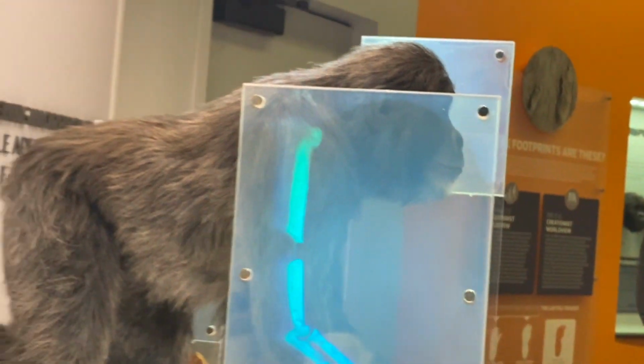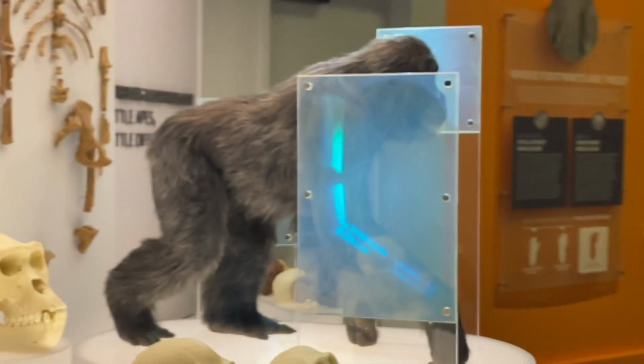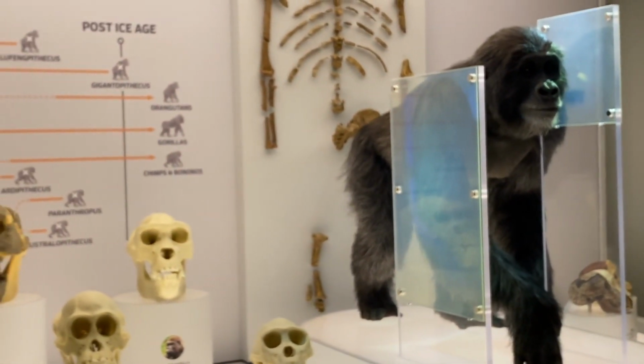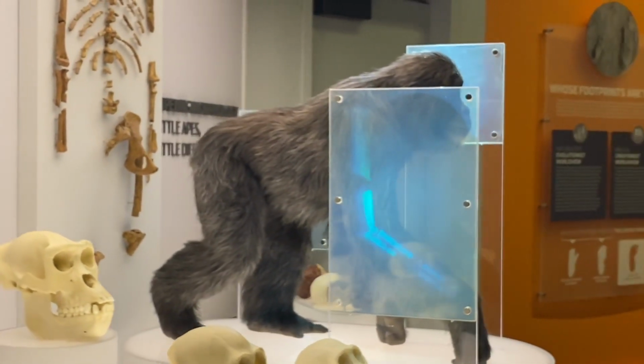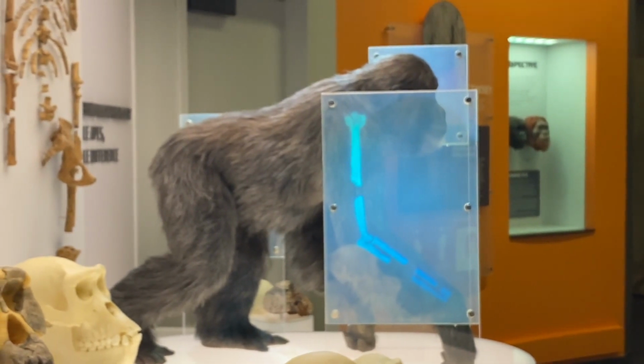And it's interesting. I'll get a videographer. If you come around the front here, you see the bones disappear, right? There they are. They disappeared there. Now we come around, and you got the right light on it, and it shows up as a holographic image, and then you see the bones actually as if they're inside the animal.